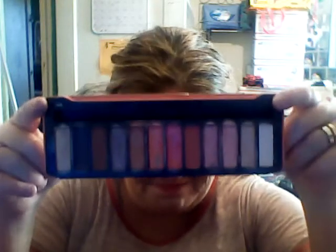Then I have, my son bought me this one. I definitely love this one. This is, I want to say Too Faced Sweet Peach palette, but it's not, but it is. This is the BYS Peach Eyeshadow Palette. I love this palette. He bought it for me one day. I have not panned a shade yet in it, but I do love the shades. This is kind of a dupe and reminds me of the Too Faced Peach palette.